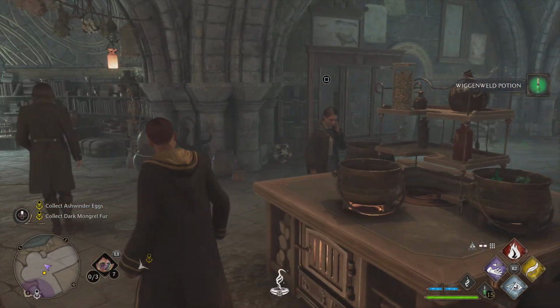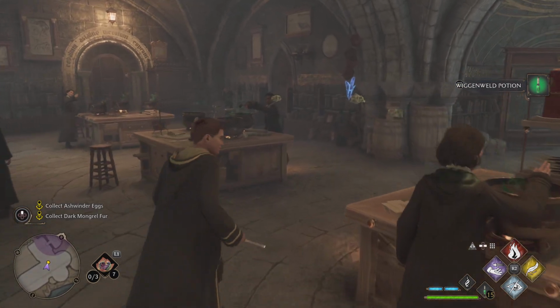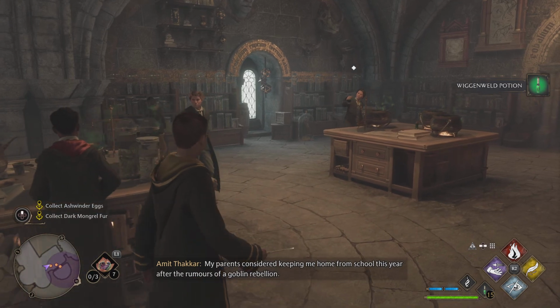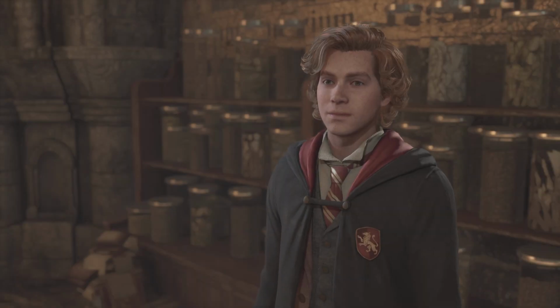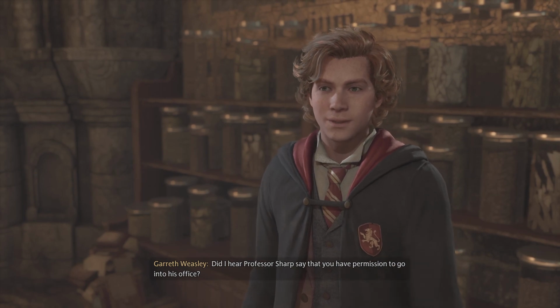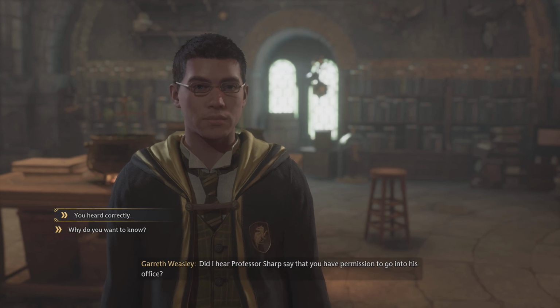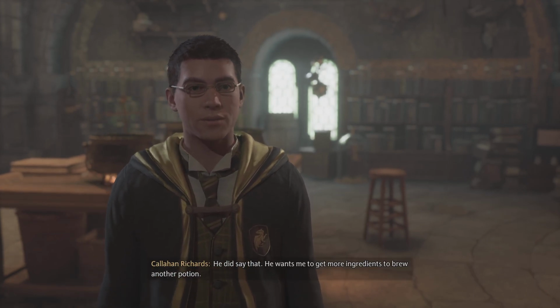All right. Revelio. My parents considered keeping me home from school this year after the rumors of a Goblin Rebellion. Oh, yeah, Pansy. Did I hear Professor Sharp say that you have permission to go into his office? Yes? He did say that. He wants me to get more ingredients to brew another potion.